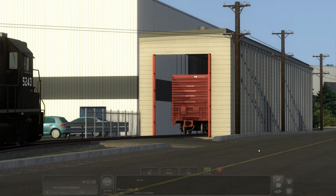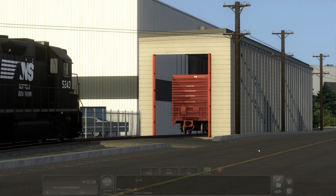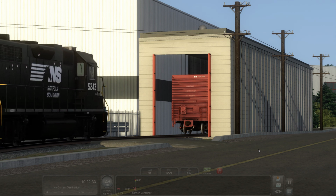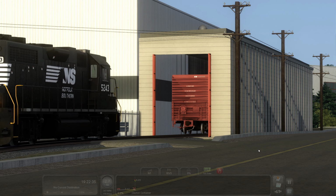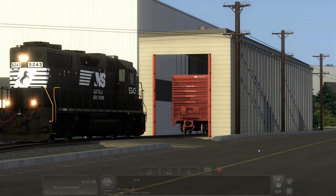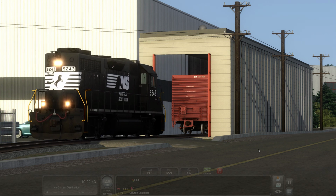1.7 right there, coming across the street. So you really got to watch what you're doing around here. When I was setting this up, I tested it out, keeping the cars on the back of the Jeep here, and it was a handful, so that's why I just left the consist out there where it is now. Make it a little bit easier.